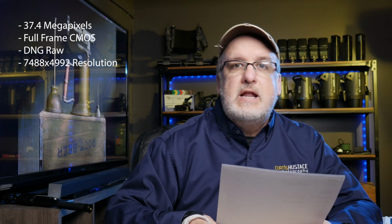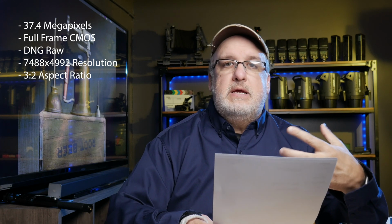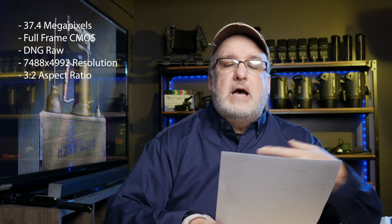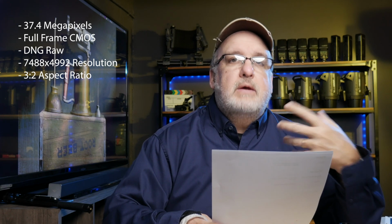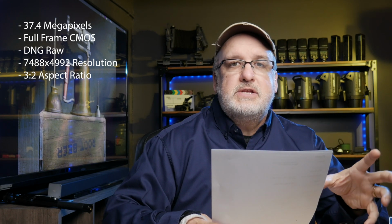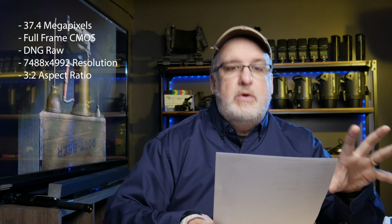So the max resolution is going to be 7488 by 4992. So if you do the math, that's 37 megapixels. It's a 3x2 format, so typical full frame format. Medium format would be a 2x3 format. I shoot a GFX 50S, which is a medium format camera, and that is a 2x3 format. So typical full frame aspect ratio, 3x2.